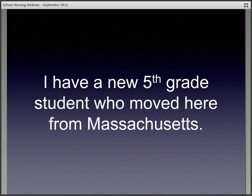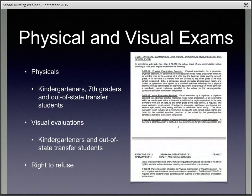So when do you call a school nurse? Let's say I have a new 5th grade student who moved here this year from Massachusetts. Well, perhaps your school nurse has been hounding you about some paperwork that's required. This is because physical and visual examinations are required for all students entering our school, either as kindergartners, as 7th graders, or as out-of-state transfer students. I think we're all used to kindergartners needing to have physicals and vision evaluations, but did you know out-of-state transfer students have to have those too?